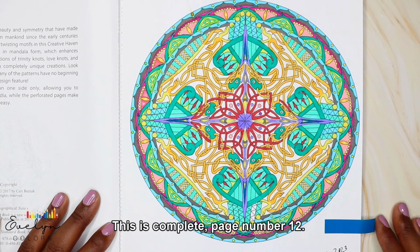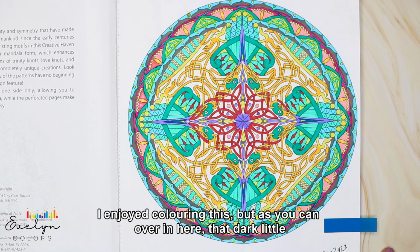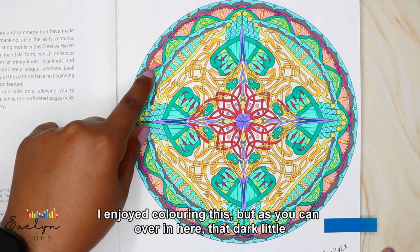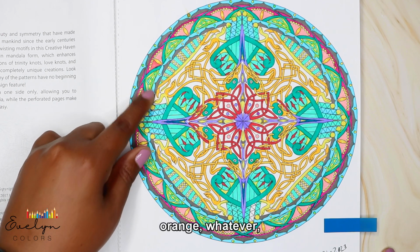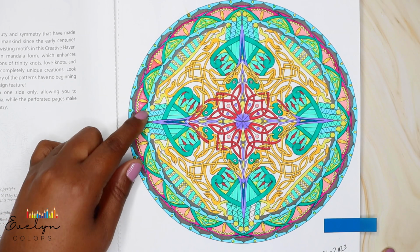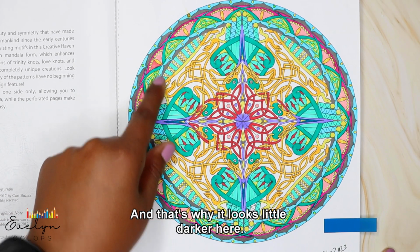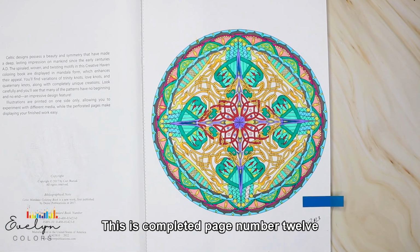This is completed page number 12, and I used Staedtler's watercolor brush markers. I enjoyed coloring this, but as you can see over in here, that dark little peachy color, orange, whatever, I was trying to figure out which color to use, and that's why it looks a little darker here. This is completed page number 12.